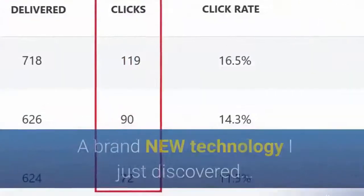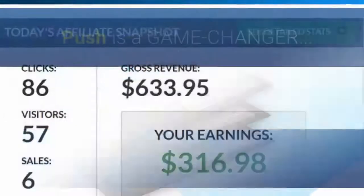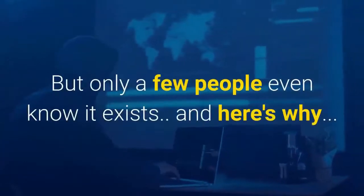So what's the solution? A brand new technology I just discovered called push notifications. Push is a game changer, but few people even know it exists, and here's why.